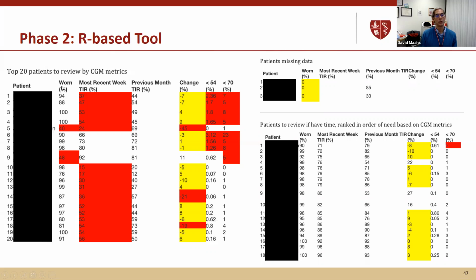had different metrics. What % of time was the CGM being worn? And if it was less than 75%, then you'd get a red flag. And then what was the % time in range? And you could set various flags on what level you wanted to be alerted at. What was it the previous month? What's the % change? What's the % of time less than 54 and less than 70? And again, you could have alerts set for that. And then you could have a ranking way of looking at this.